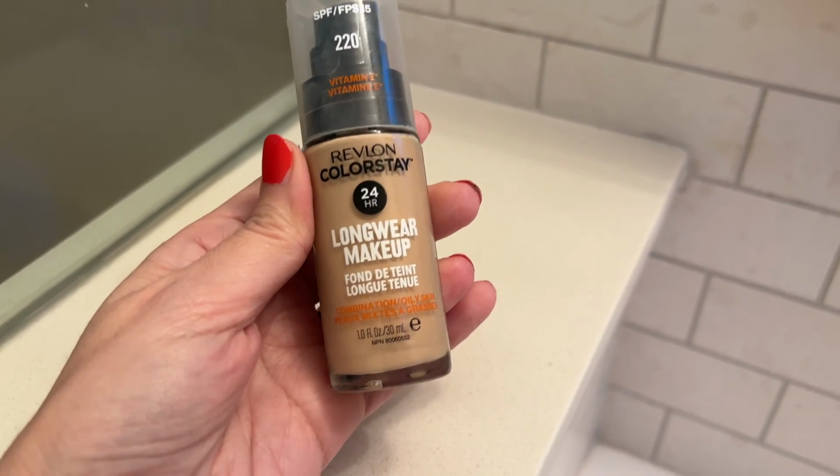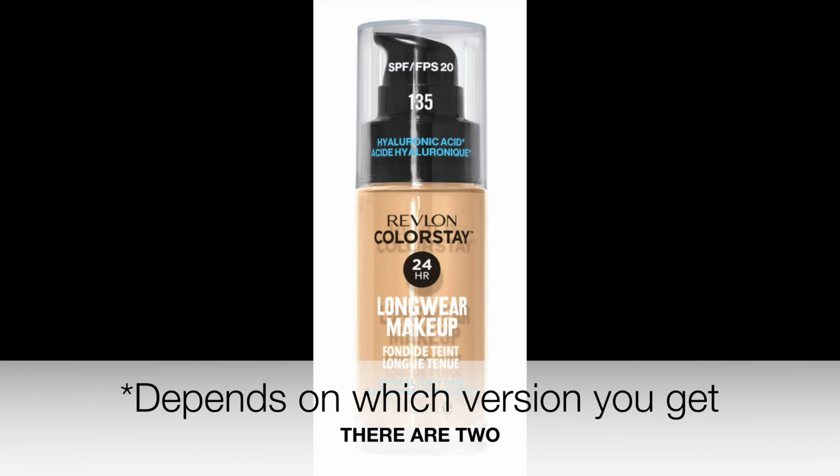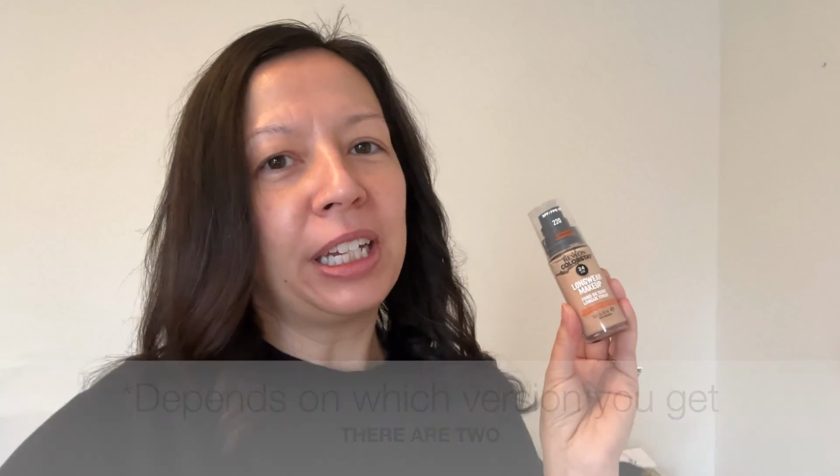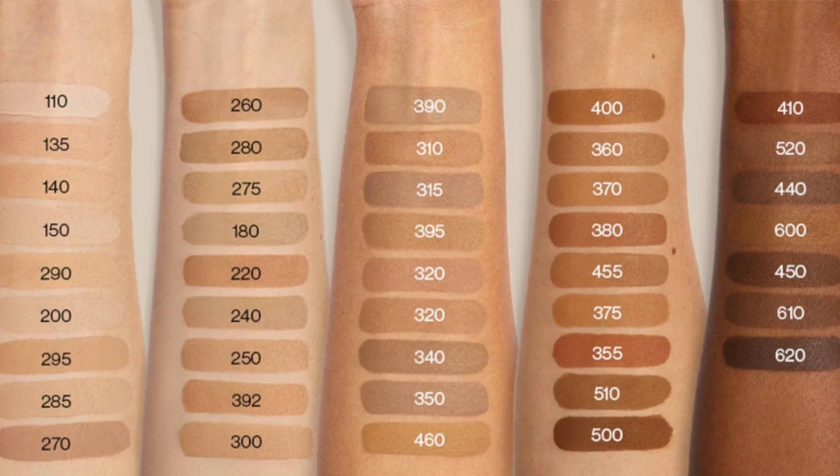In this video, we're going to talk about Revlon's Long Wear Foundation. This is a 24-hour long-wearing foundation that also has hyaluronic acid in it, and it also has an SPF of 15. It's available in, I think, 43 shades, and it's extremely affordable, under $15 at Target.